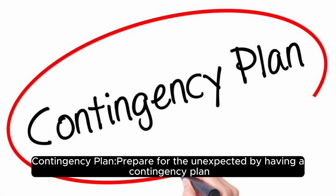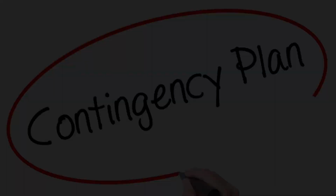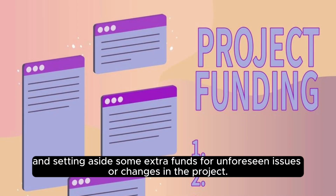Contingency plan. Prepare for the unexpected by having a contingency plan and setting aside some extra funds for unforeseen issues or changes in the project.